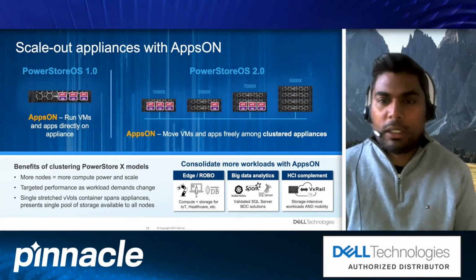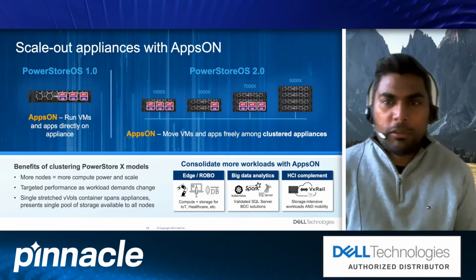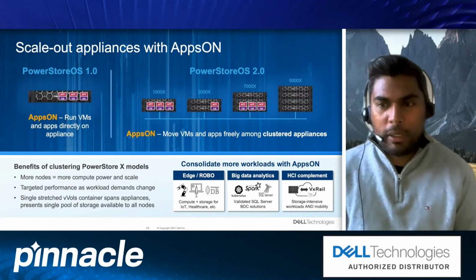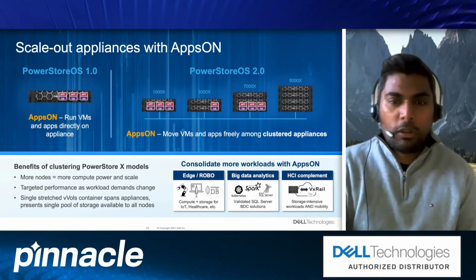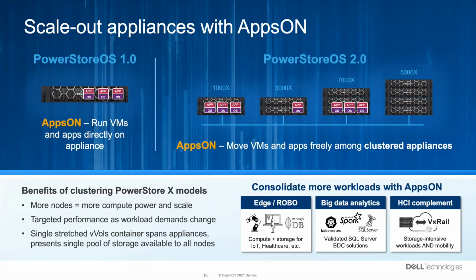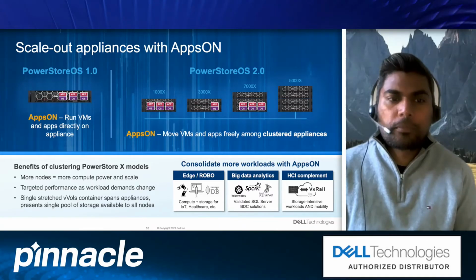And also clustering gives you a single stretched vVol container across all of the appliances, right? So it's a single pool of storage that's available to all of the nodes. So you can really treat your PowerStore cluster just like you would any other VMware hosting environment, right? So a lot of flexibility and ease of use for customers, okay?